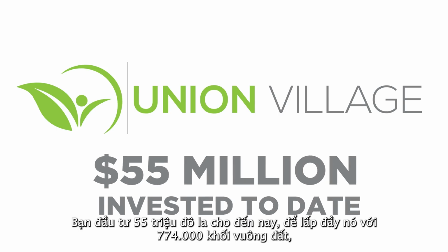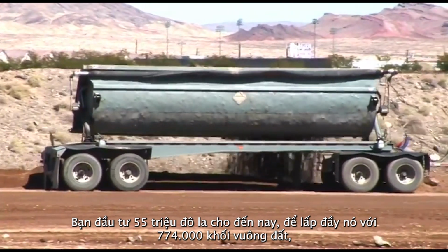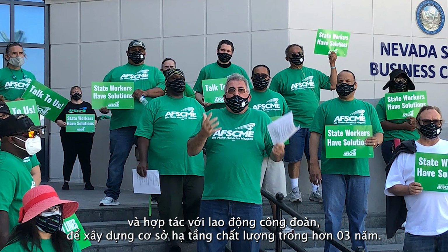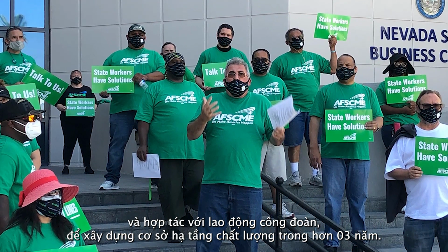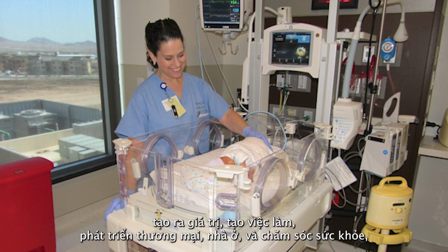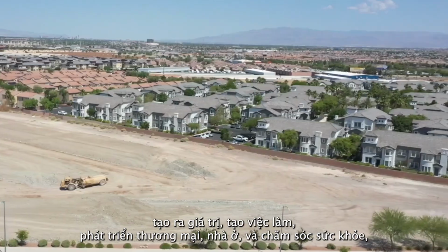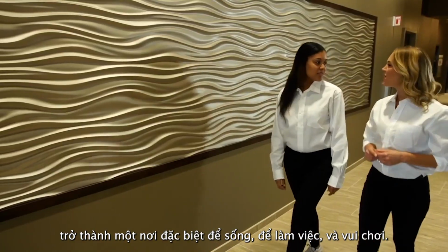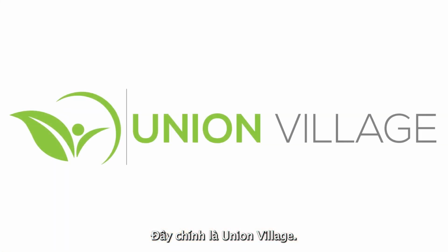You invest $55 million to date to fill 774,000 cubic yards of dirt and partner with union labor to build quality infrastructure over 3 years. You make the site environmentally safe, create value, generate jobs, and develop businesses, homes, and healthcare as a special place to live, work, and play. This is Union Village.